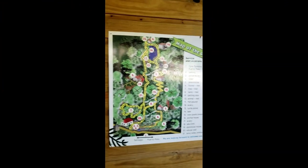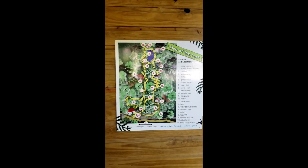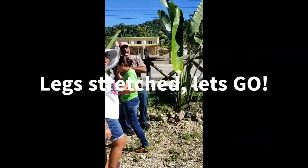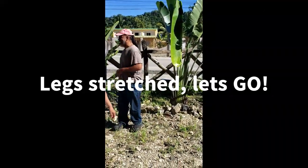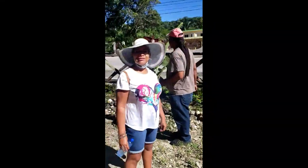Here's a map of the tour, map of the park, and you can see the different things that they have going. So it has water in it. Oh, wow. Stored water in there. That's good to know.